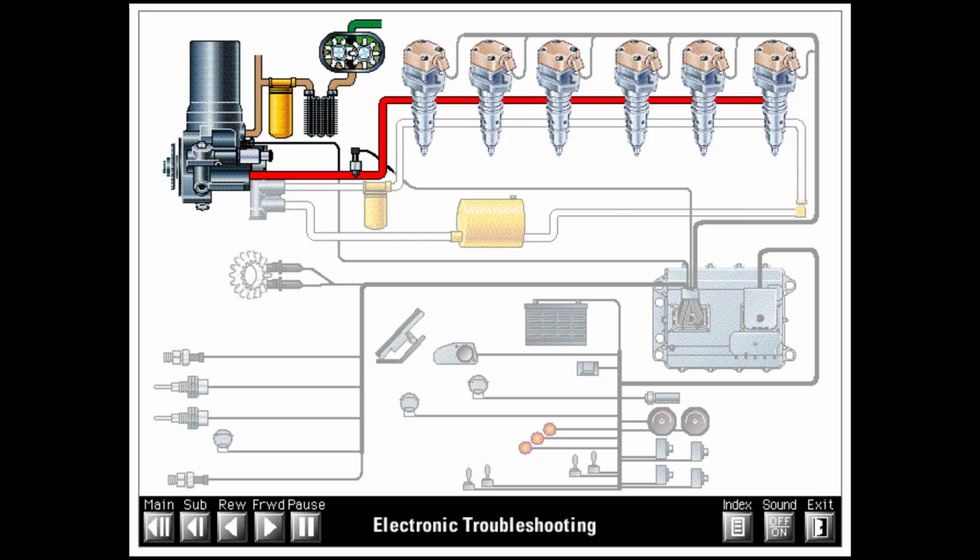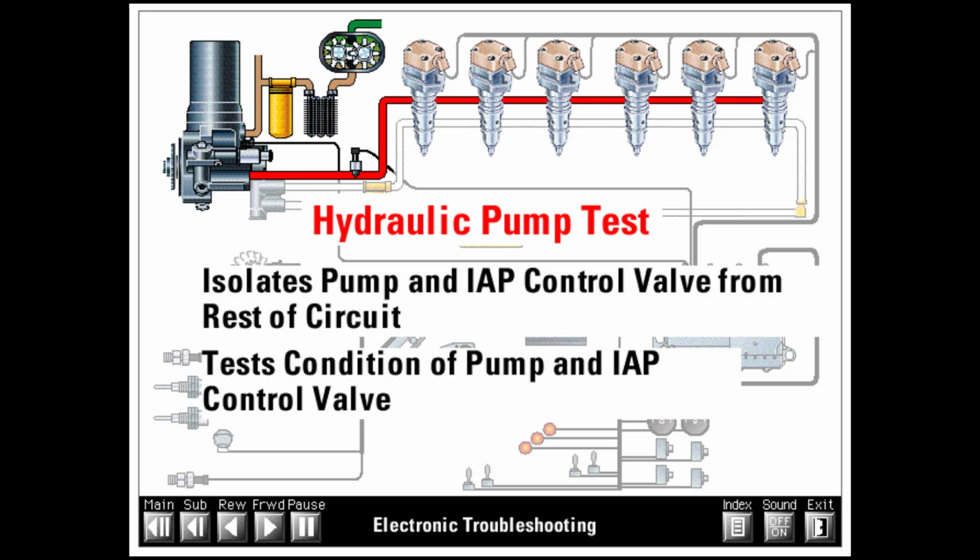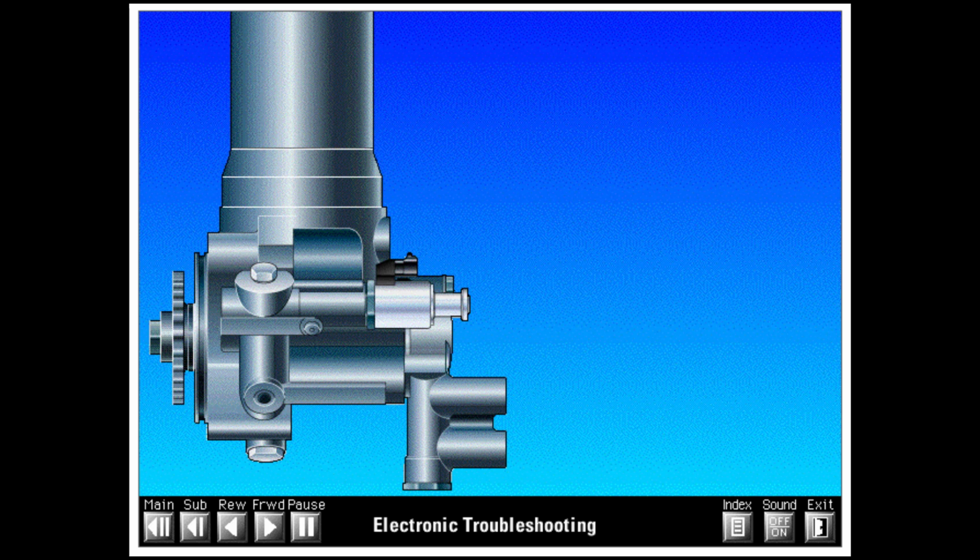When the actuation pressure test indicates that maximum actuation pressure is low, a pump deadhead test must be performed to determine if the problem is in the actuation circuit or the pump. The deadhead pump test isolates the pump and the IAP control valve from the rest of the circuit. It also tests the condition of the pump and the IAP control valve. This pump test is very simple to perform.